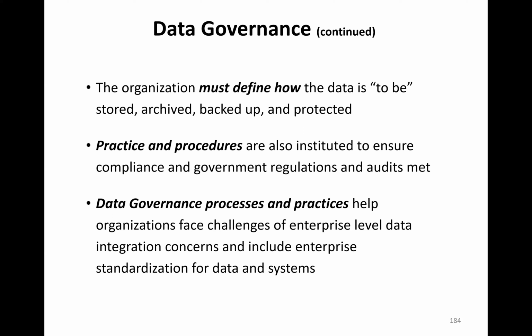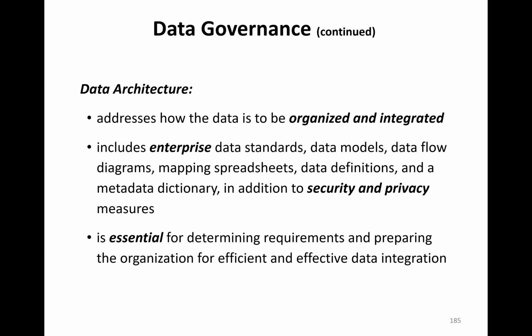Data governance processes and practices help you face challenges at an enterprise level for data integration concerns, including enterprise standardization for data and systems. Data architecture, how data is organized and integrated, enterprise data standards, data models, data flow diagrams, and so forth, in addition to security and privacy. It's essential for determining requirements and preparing the organization for efficient and effective data integration.